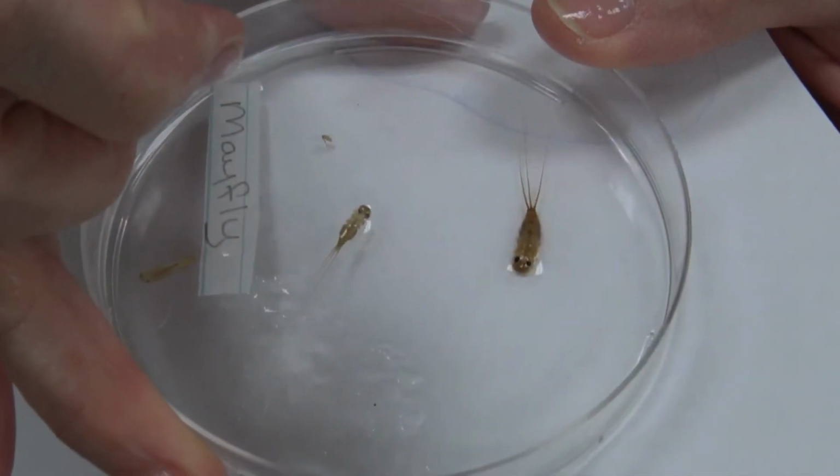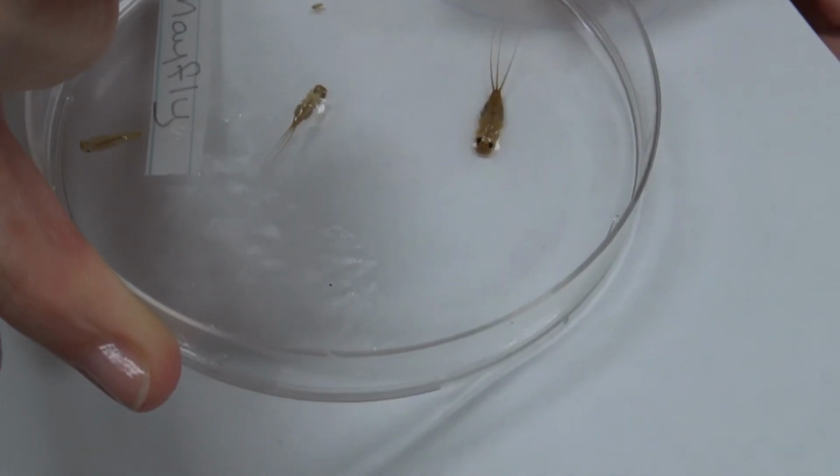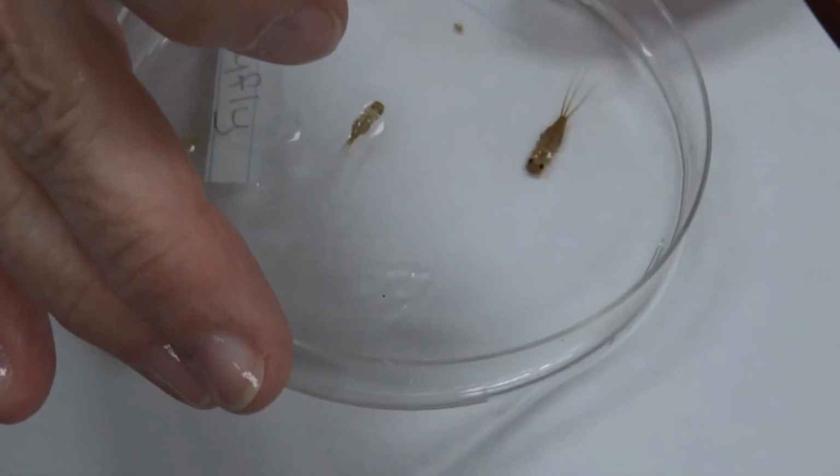You can see the three tails there behind the mayfly. Look for the three tails. Three tails are mayflies. Two tails are stoneflies.